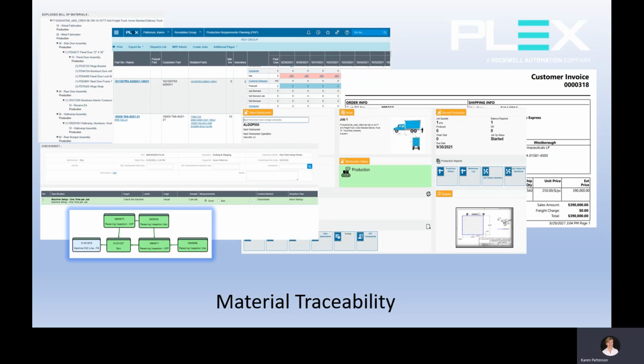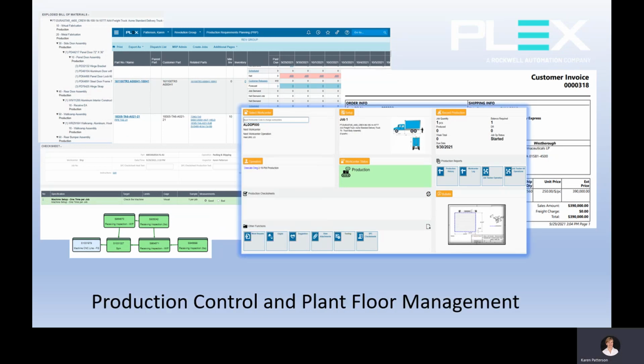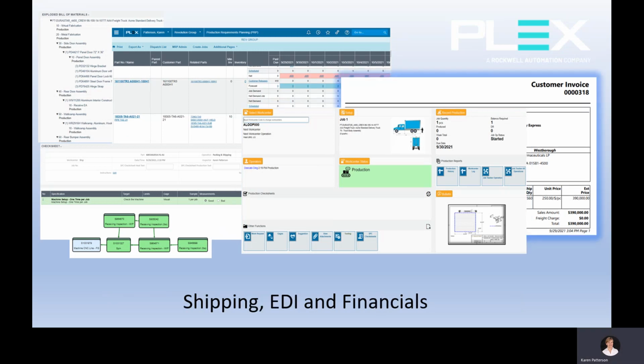Material control and traceability are there to ensure superior quality control and recall management capabilities. And Plex's world-class production control and plant floor management systems provide a powerful, intuitive, and implementable real-time plant floor system, the backbone to materials management, quality, planning, and shop floor operations. And on through the business process to completely integrated shipping, EDI, and customer invoicing, the Plex Smart Manufacturing platform manages the customer requirements all the way through financial statements.